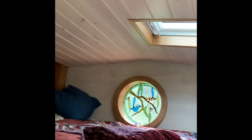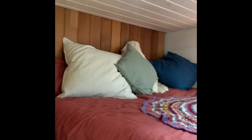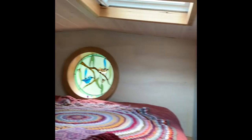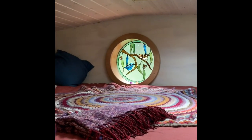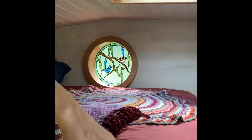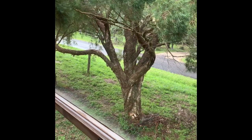And you come up and you see blue wrens. Beautiful. And a skylight. And another window here for plenty of fresh air. This one's one of my favourite windows because you can have it open while it's raining. You see? And all ventilation. Yeah, beautiful.